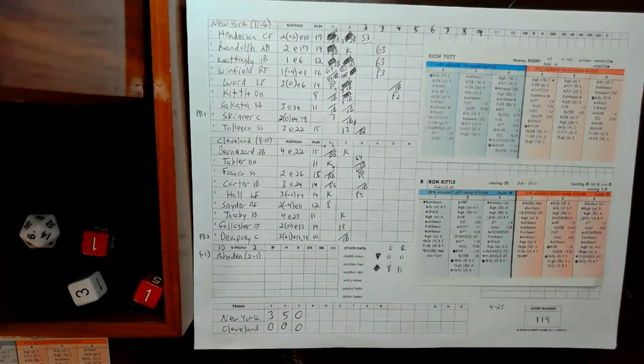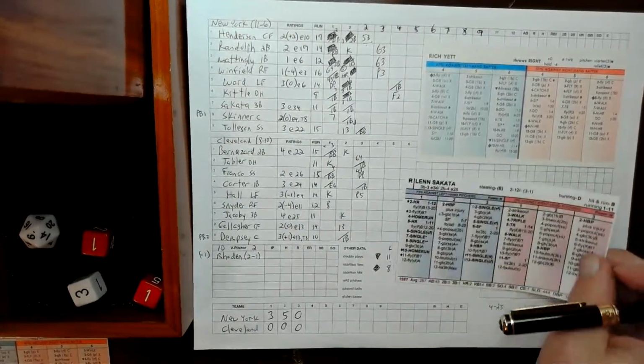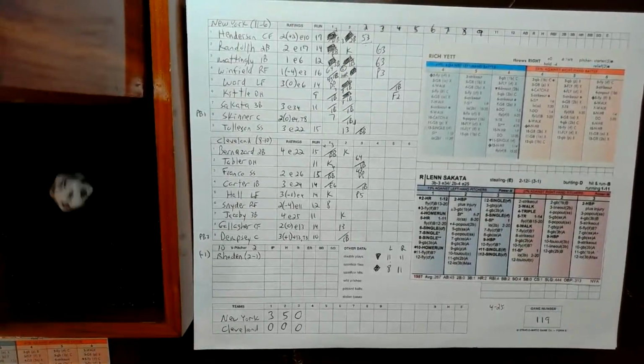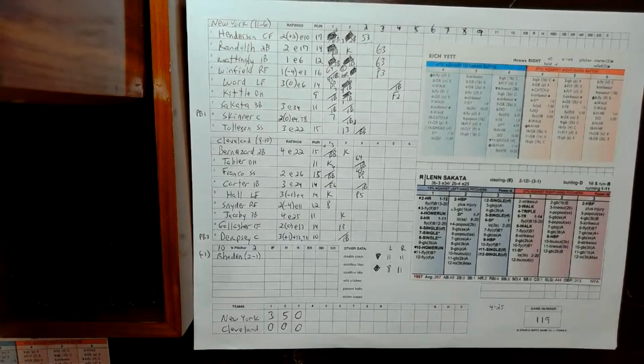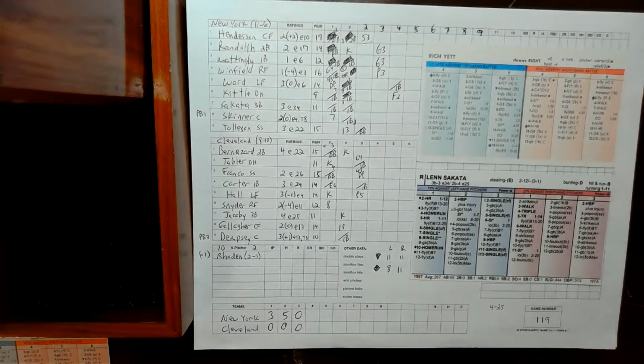One away. And that will bring up Sakata, who's 2 for 2, but that was against the lefty. Let's see what he does against the righty. That's a 2, so it's a chance of a balk or a passed ball. We're checking the balk rating of Rich Yett. And his balk rating is a 0, so he cannot balk. His wild pitch, though, is an 18 if it gets to that. But he can't balk.